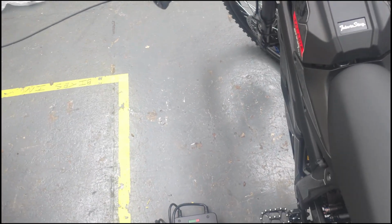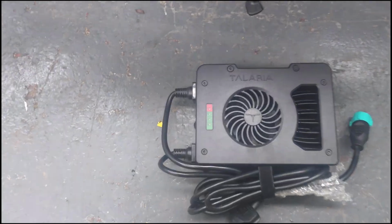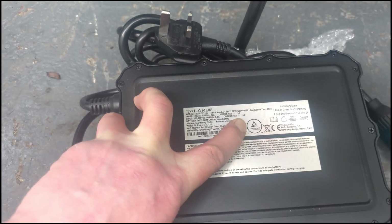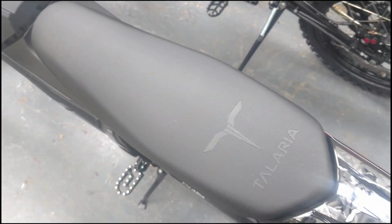So we talked about battery, power, etc. Chargers. So here's the Talaria charger, and what you'll note about this is different from the other Talarias. It is 15 amp output, 15 amp, if you can see that. So that means that charging time on this is going to be between 2 and 4 hours, possibly down to 2 on the 2-hour side because it's 15 amp.